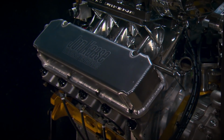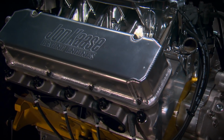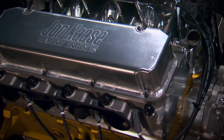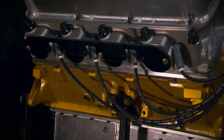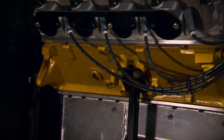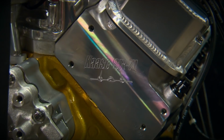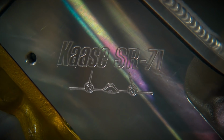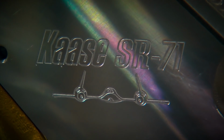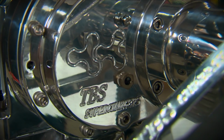So, a 460 block was stuffed with Lanotti crank and rods, and Diamond forged aluminum blower pistons fill the cylinders, resulting in 547 cubic inches. A Steph's Fabrication oil pan covers the fat bottom end and keeps it all lubricated. The SR-71 heads complete the long block and straddle the only induction that truly fits the legend of the SR-71, a blower. But not just any blower. Now, we needed the best to match those heads.